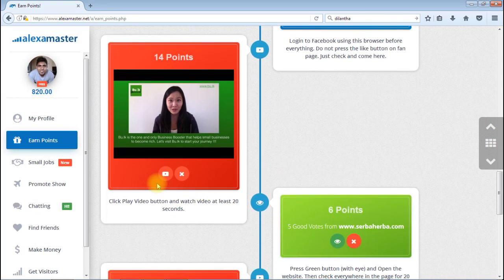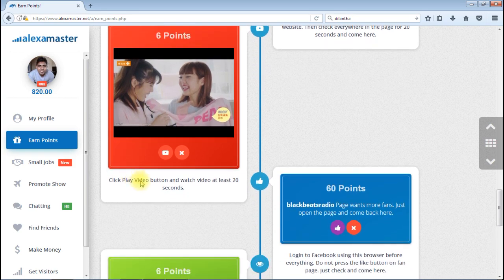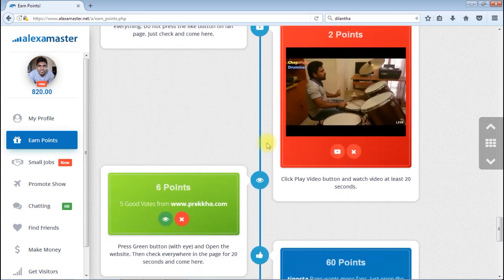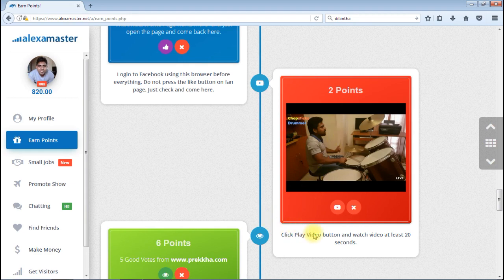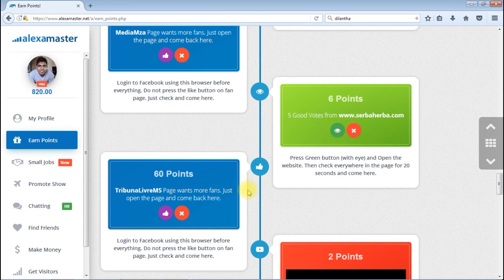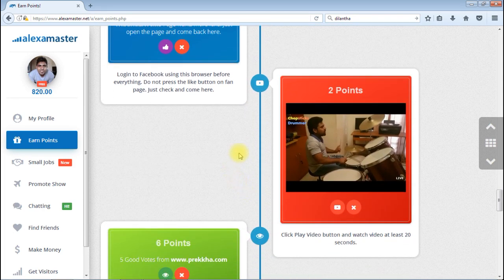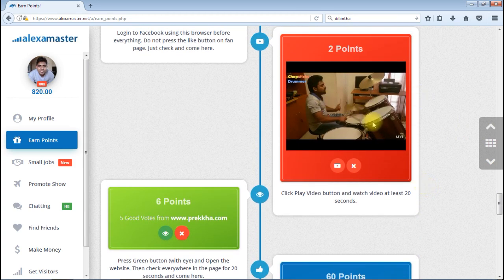And here you can see videos. It's loading. There's a guy playing a drum. So using this red color box, there are YouTube videos. Our advertisers have added these videos. Actually, I have added this video, so now I'm going to show you the video. Play video.